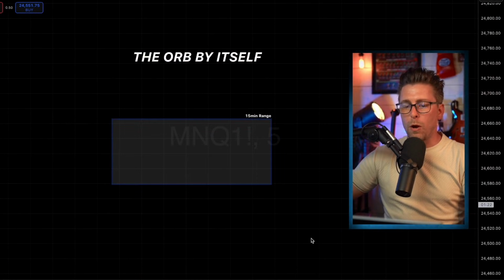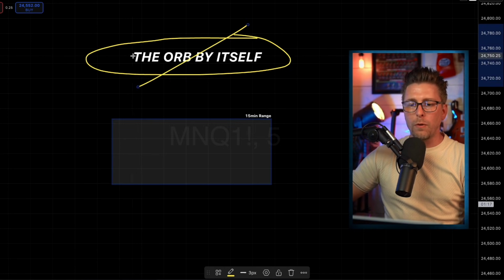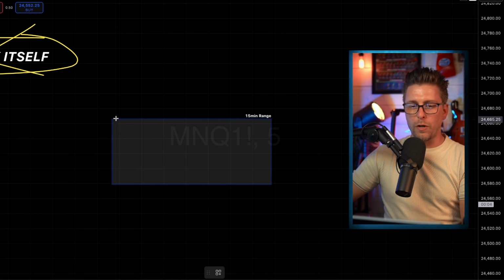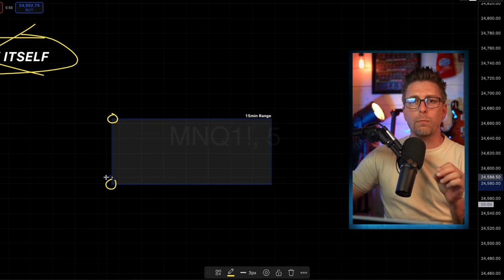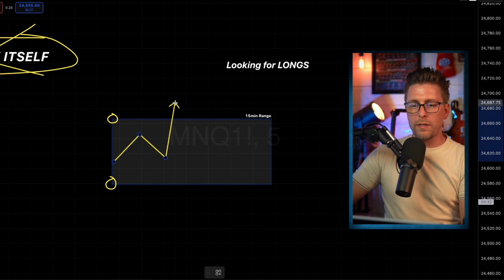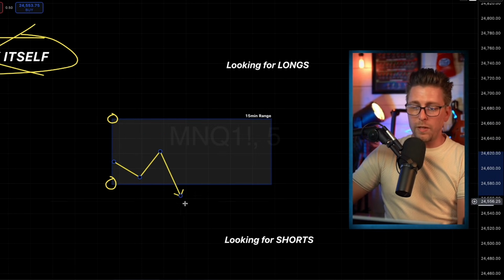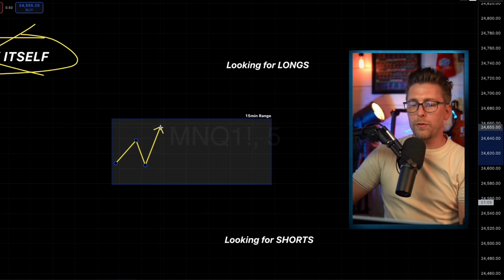First off, let's talk about why the ORB is great, but not enough on its own. So you're going to line out the first 15 minutes of your session. You're going to mark the high, you're going to mark the low, and this becomes your temporary daily bias. If price breaks above the 15-minute range, then you're looking for longs. If price breaks below the 15-minute range, then you're looking for shorts. That part works. But here's where traders absolutely blow it.